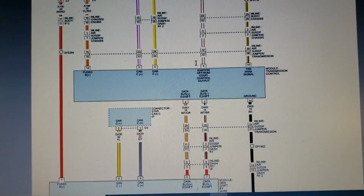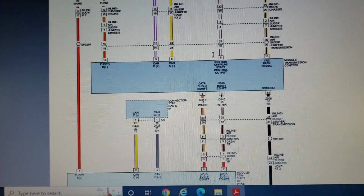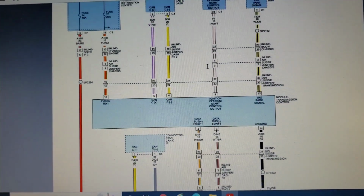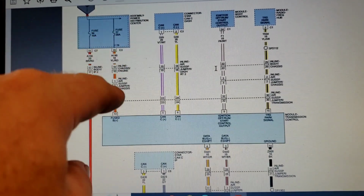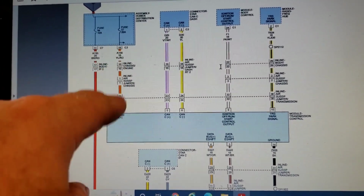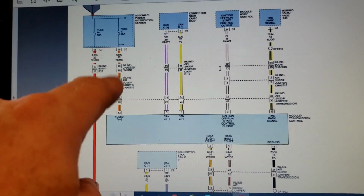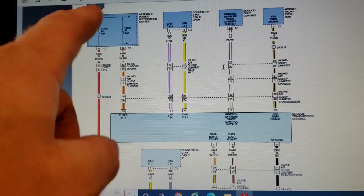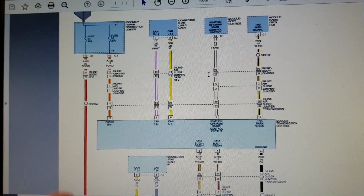But I pulled up a wiring diagram here. This transmission module, which we have no comm to, is inside the transmission. I'll pull it up here in a minute. But we got power coming in from the power distribution center. This fuse is good, and I already kind of looked at this, but there's all these inline connectors. Well, this inline air suspension jumper chassis connector, pin 1 and 1, it's not getting voltage across that. So I have a jumper for that.